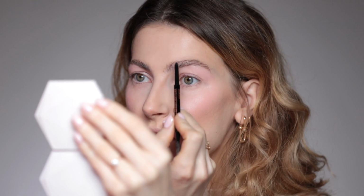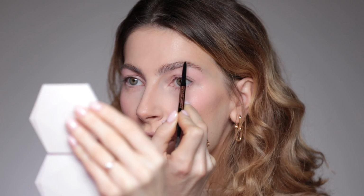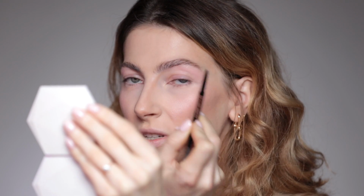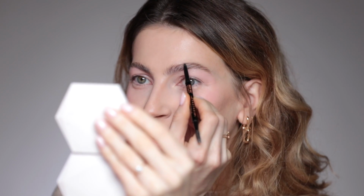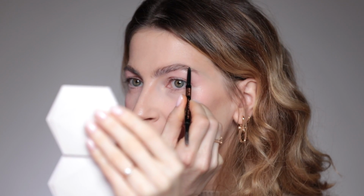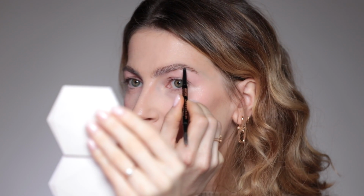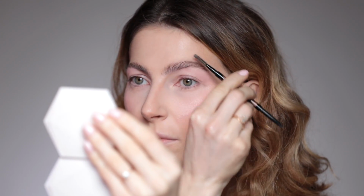So as you can see, I have a good line right here, but then it fades. This is because when we were 16, we got our eyebrows destroyed, like all of us. You must remember that time. I'm gonna outline a little bit the outer part of my eyebrow, on the outside part of my brow. Then I'm gonna brush again.